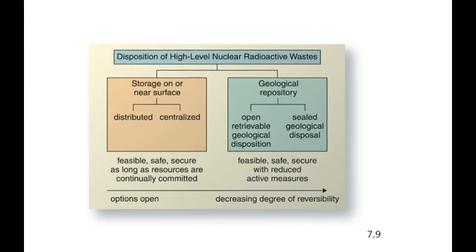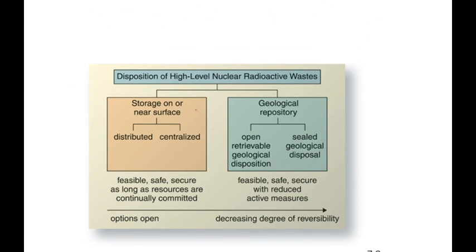There's basically two options. One is storage on or near the surface, and the other is called a geological repository. And then there are decisions to be made. Should there be places spread out all over the United States where you distribute it, or should it be centralized? There are pros and cons for each type.